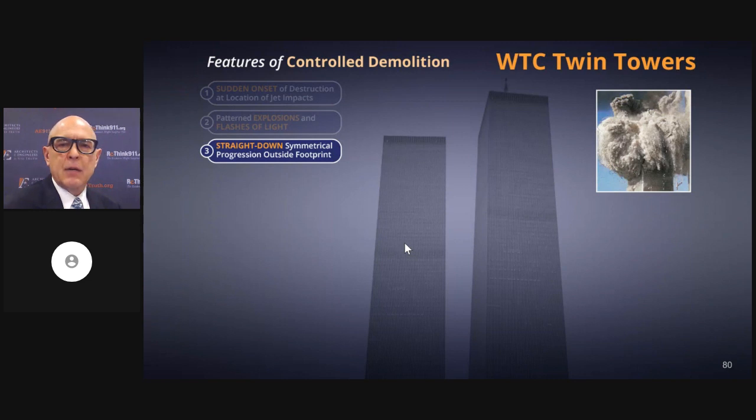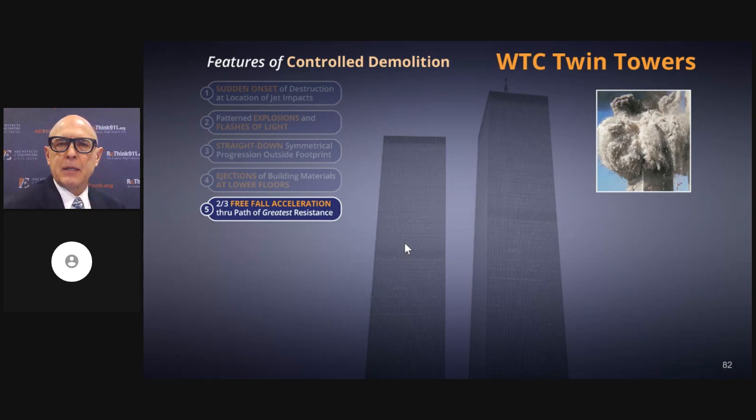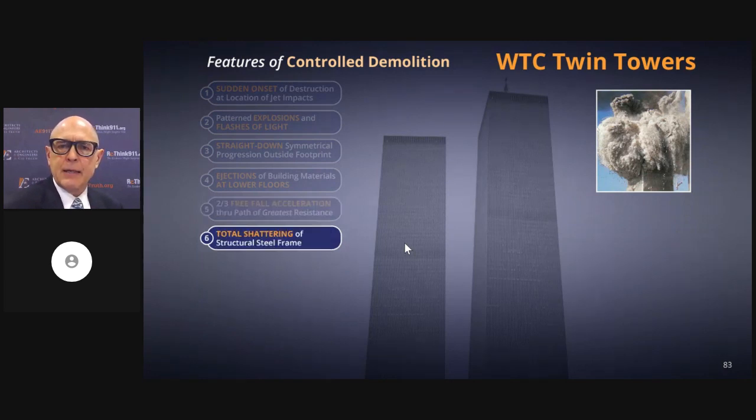We looked at the nearly straight down, but fairly symmetrical progression of the destruction outside the footprint, delivering the steel, particularly 600 feet in every direction, with ejections of these materials in squibs, isolated explosive charges going off in both of the towers, 20, 40, 60 stories down. We looked at how fast these buildings came down: 2/3 of free fall acceleration, nearly free fall, almost as fast as the freely falling debris falling outside. That's how fast these charges are set off, as we saw, going rapidly down the building.